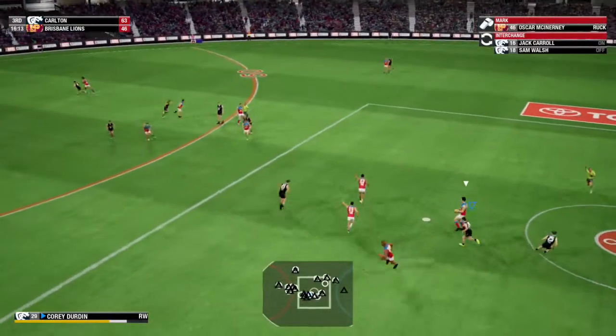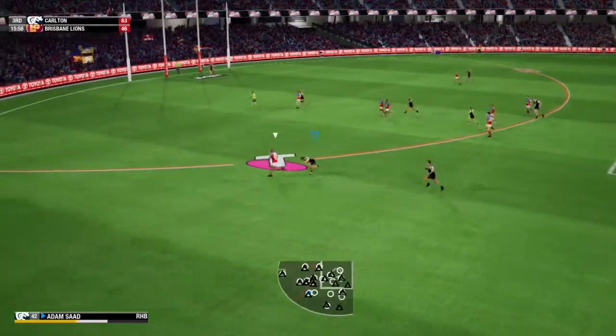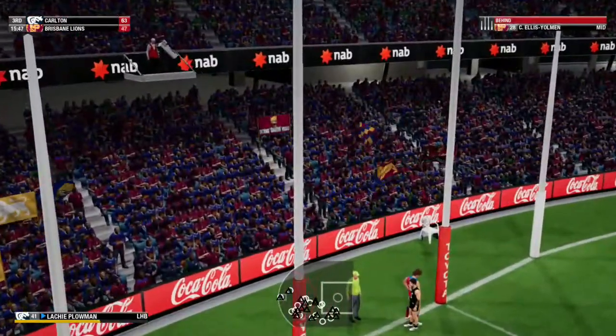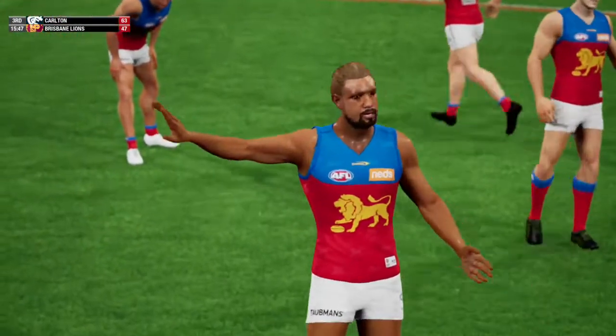Carlton's forwards are dangerous anywhere inside 50. They just need to be given a shot. McInerney leading the ranking points on the ground. He's having a fantastic game. The ball finds Balasioni. Brisbane close the gap to 16.